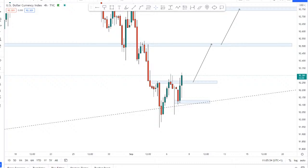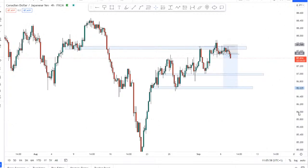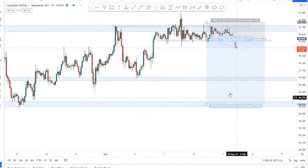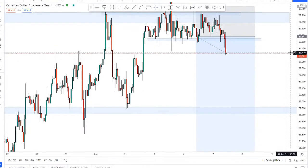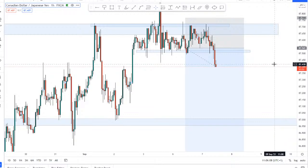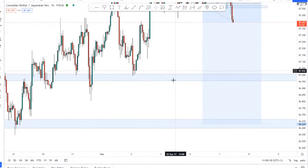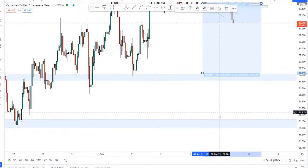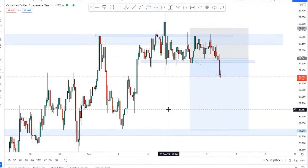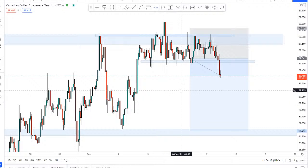Let's see how my position is doing. CAD JPY is looking good here. I'm currently in sells for this position. I was in sells for this one yesterday, looking for the break of this support to come back into these levels here. Actually, this is my target, not that target there. This is my target here for the trade. I was expecting price to break through it yesterday, but we failed to do so. We kind of just moved sideways yesterday.